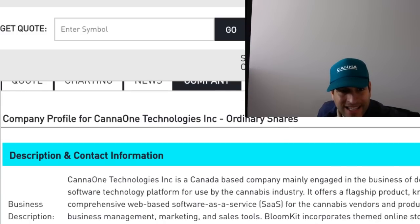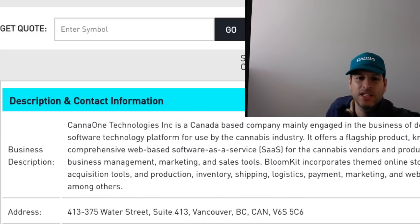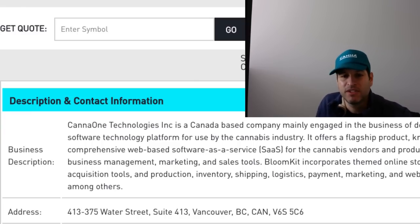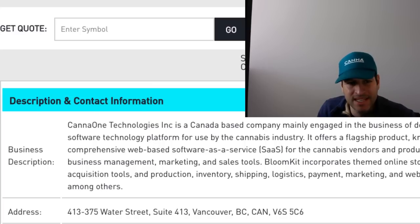CannaOne Technologies, Inc. is a Canada-based company mainly engaged in the business of developing and marketing a software technology platform for use by the cannabis industry. It offers a flagship product known as BloomKit, which is a comprehensive web-based software as a service, SaaS, for the cannabis vendors and producers, designed as an integrated business management, marketing, and sales tool. BloomKit incorporates themed online storefronts, automated customer acquisition tools, and production, inventory, shipping, logistics, payment, marketing, and website management features, among others. And you can take a look at the website. There's a link right there.